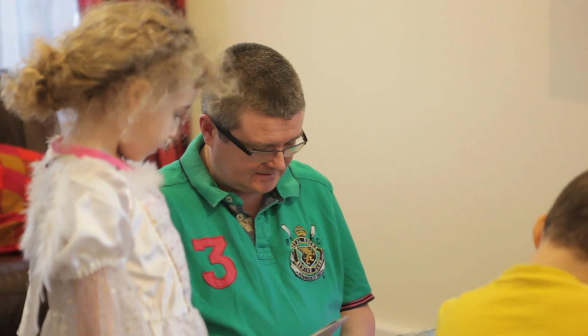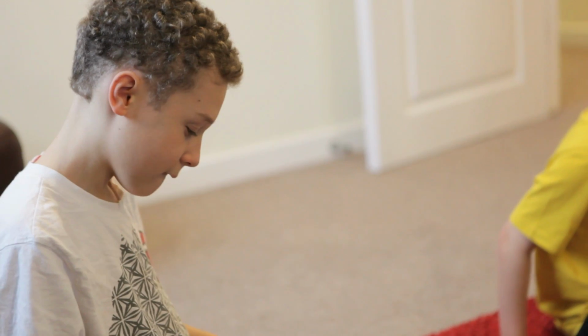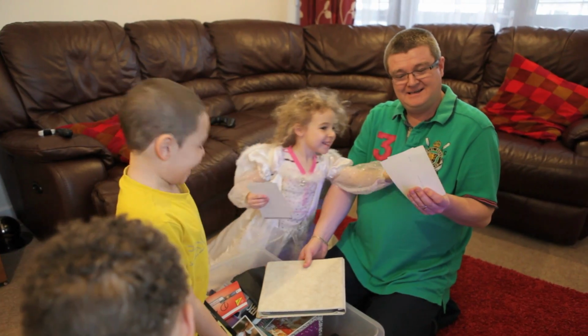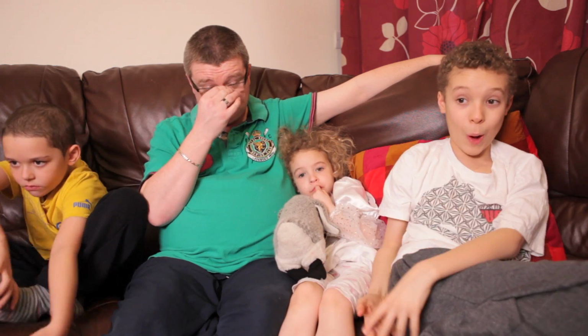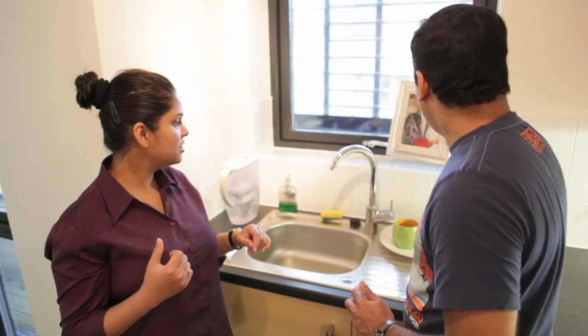The actual reducing of our carbon footprint is well underway, obviously with us using a lot less water. We can recycle a lot more than we used to in our old house. By living here, we'll get a lot of opportunities to change things around environmentally, and socially it will be much better than before.